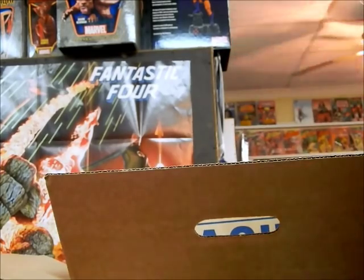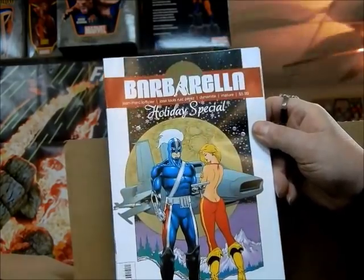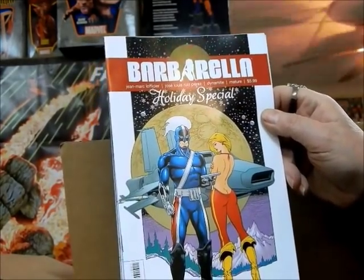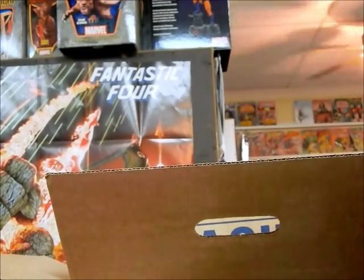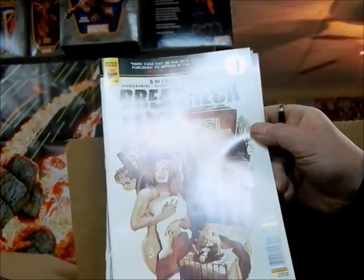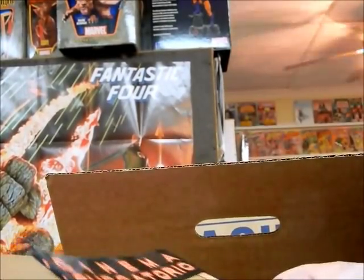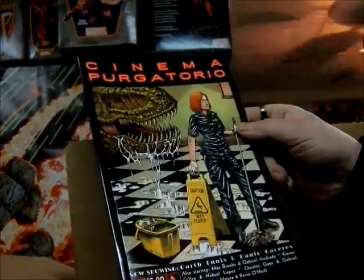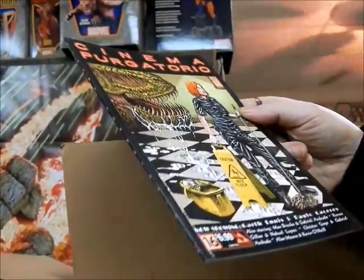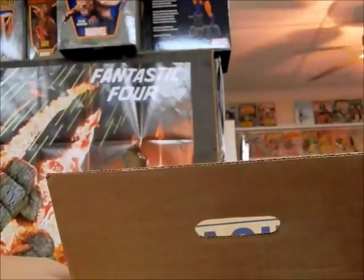Here we have the Barbarella Holiday Special. Baby, it's cold outside. It's cover A of Breakneck. Looking forward to checking this out. Hopefully it's a good crime noir. And we've got many covers of the Cinema Purgatoria. Some dinosaurs going to put a hurting on somebody there.